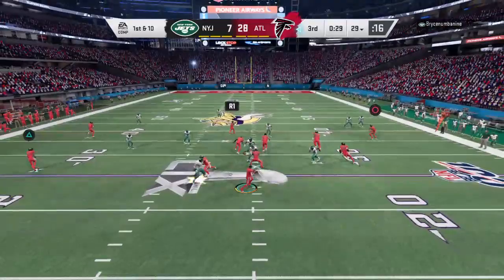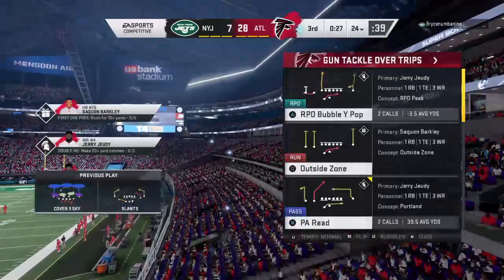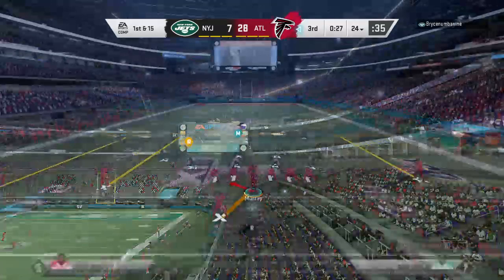Murray's going to keep this himself on the RPO. And incomplete on the deep ball. Well, as a lineman, they are trained. You've got to stay close to home. If you're more than a yard downfield, they're going to toss that flag, and they did there. I got you.